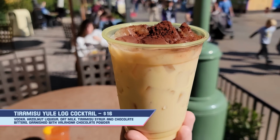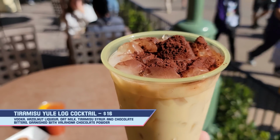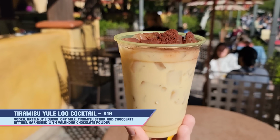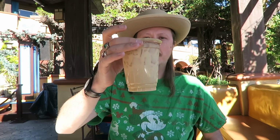Our last thing here is the tiramisu Yule log cocktail. This is vodka, hazelnut liqueur, oat milk, tiramisu syrup, and chocolate bitters, garnished with Valrhona chocolate powder. All right, so there it is. And there's definitely a lot of chocolate powder on top there.